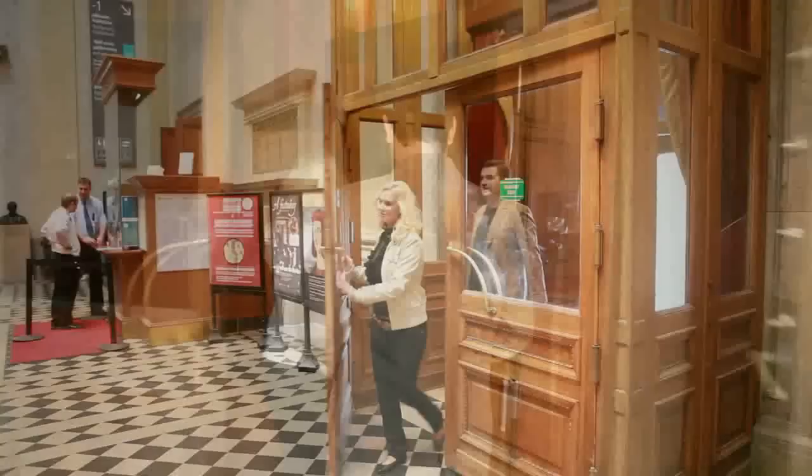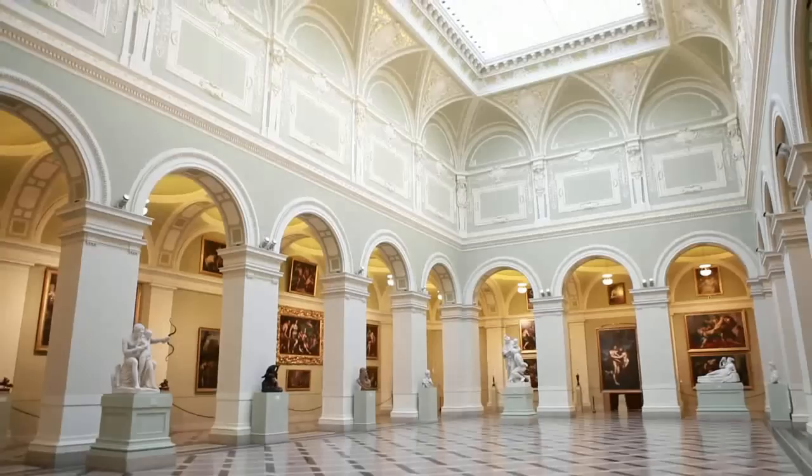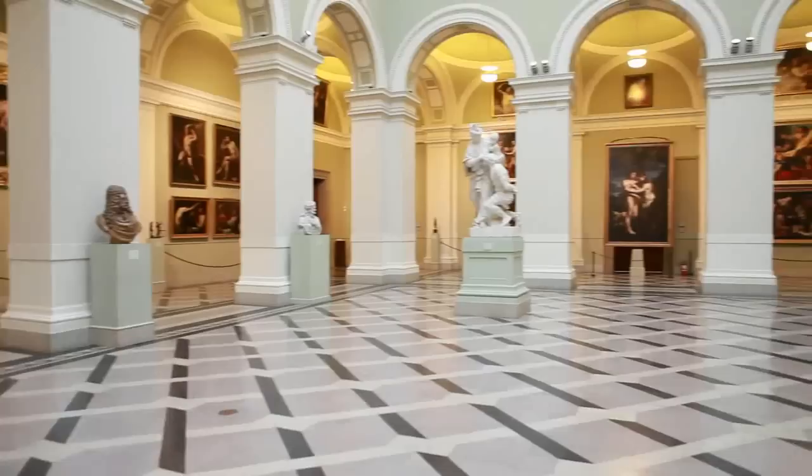Looking at the museum's collection, you will have an insight into different timelines in European fine art. And you will also find works of some of the most famous artists in the world. There are over 100,000 artworks in the building. Only in the so-called Old Picture Gallery, there are over 3,000 paintings.